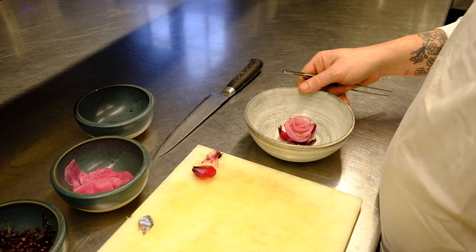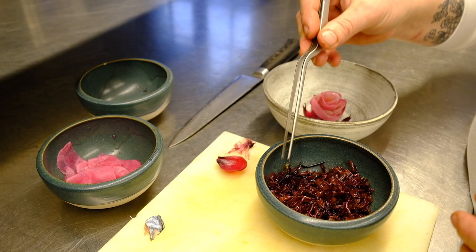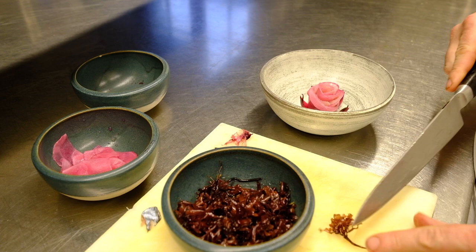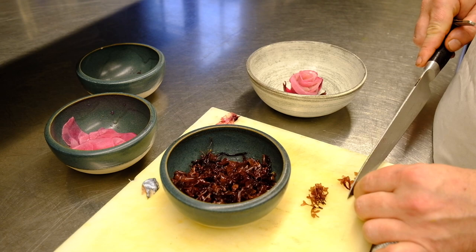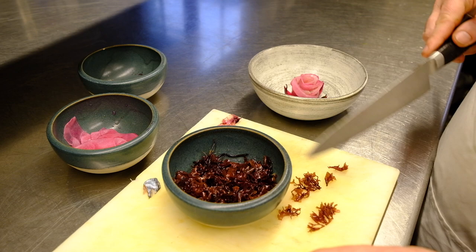So what we have next is an Irish moss. We shortly blanched the Irish moss. That marinates with a dashi vinegar, a little bit of soy sauce, and olive oil. The hard pieces are a little bit woody in taste, so we don't use them. I like the play of the land and the sea. It's a little bit our philosophy of Bruges, a territory nearby the sea.